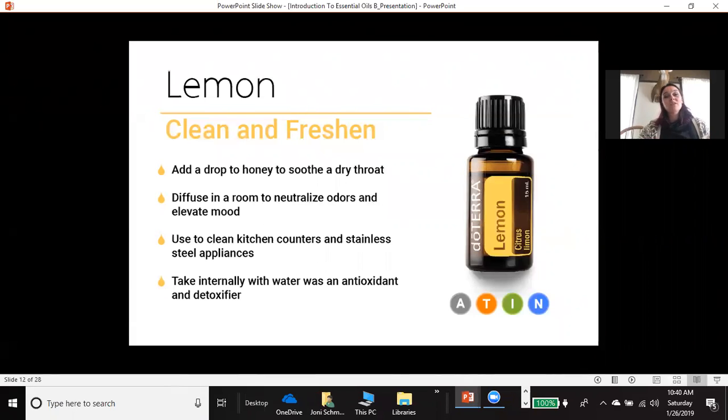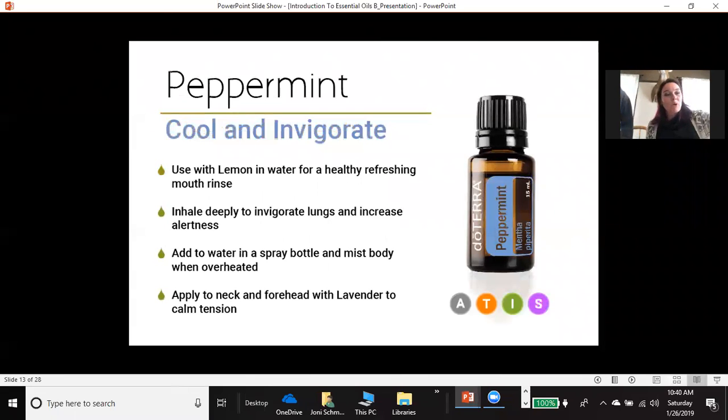And you can see below, I just want to note and highlight what we talked about earlier with the little symbols, the H, I, and N. Below that lemon bottle there, you can see it's aromatic, topical, internal, and it can be used neat as well. And then there's our spray cleaner there. So, all right. Joey's going to talk about peppermint.